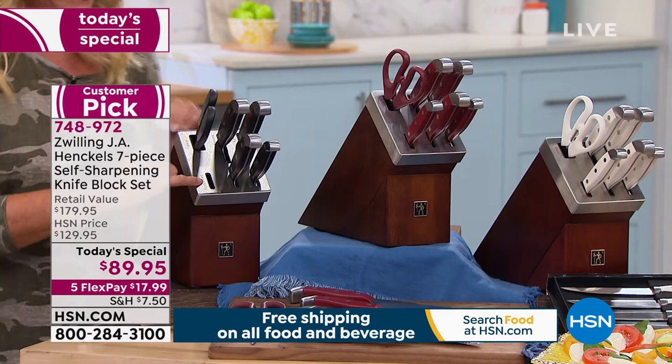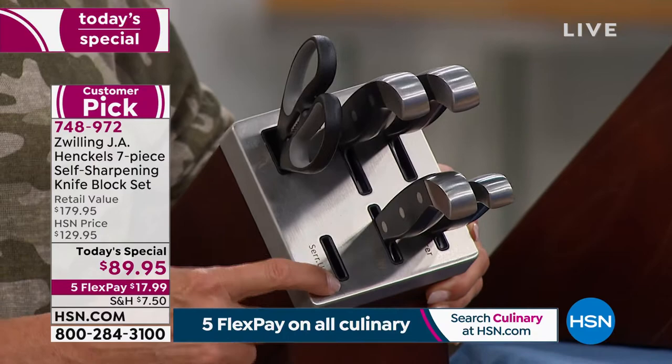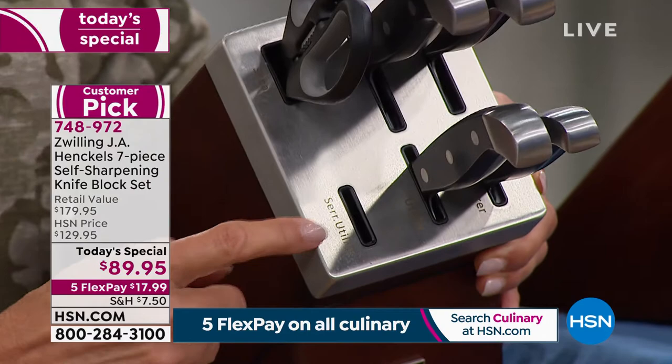What's interesting is this is actually embossed. Now again, if that was printed, what would happen after a couple of weeks or a couple months or a couple of years, you would lose the word on there. This is actually embossed inside here, so that's never going to come off. And it specifically says where this knife should go.